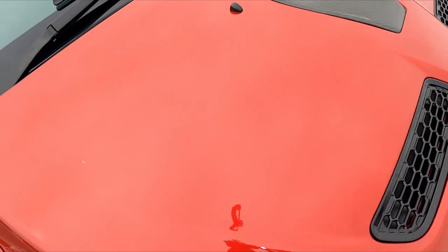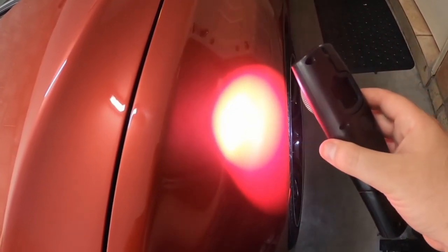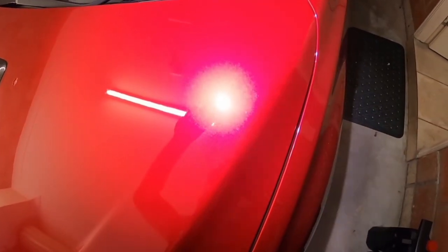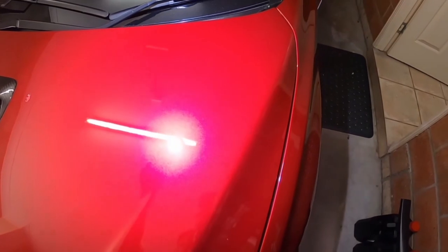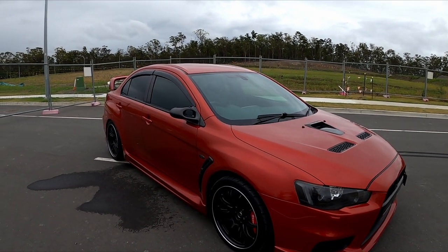But I did do a full paint correction on this and ceramic coated it after we picked it up, and I'll put a few clips of what the paint looked like before, and you can see after, as well. When it's clean, I'll put a clip of that as well. So we fixed up the paint. We added some parts and replaced others.